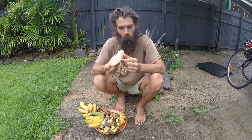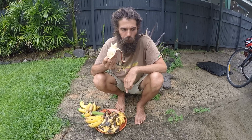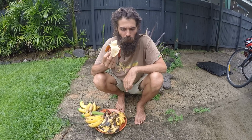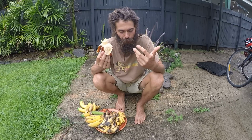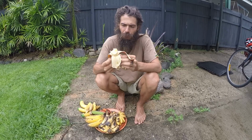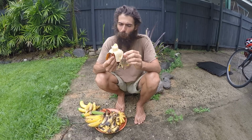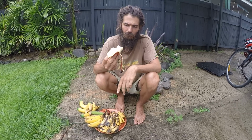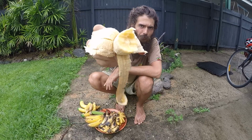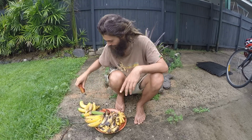Wow. Difficult to describe. It's not exactly like the other red bananas I've had in my life, but it still has some of that same kind of yogurt kind of taste. Very kind of delicate. Not my favorite, but definitely quite delicious. Quite juicy. Yellowish inside. So that's the red banana.